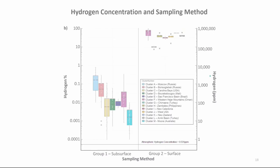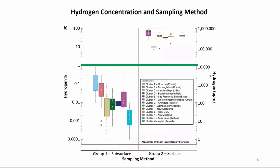So I decided to also plot hydrogen concentrations versus the sampling method from the field. And that has a much more interesting split in the data into two groups: hydrogen measured from what I'm going to call the subsurface, and hydrogen measured from the surface. Those subsurface measurements are taken from very shallow boreholes in soil, maybe 1 meter depth, or from driving a metal pile into the ground or maybe a plastic tube. And you typically get very low hydrogen concentrations there.